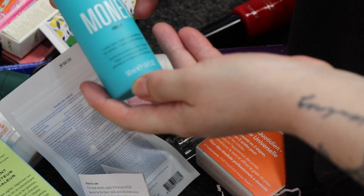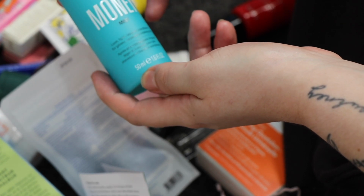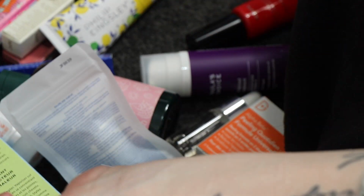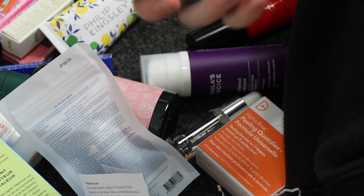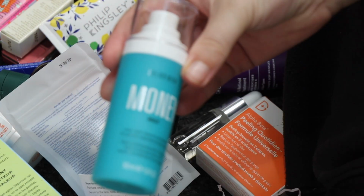This is the Colour Wow Money Mist Luxe Light Leave-In Conditioner for glossy, expensive looking hair, which I will be keeping because that sounds so nice. Let's spray it actually and see what it smells like. Oh yum, that smells really, really good. I really like that. I don't know how to describe the scent, but it's really nice.